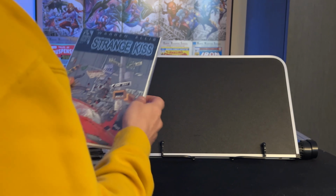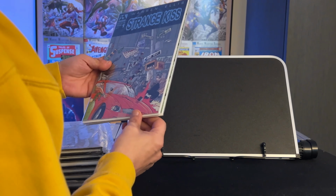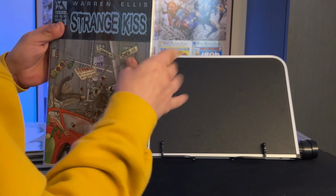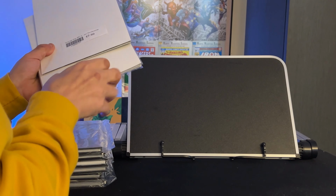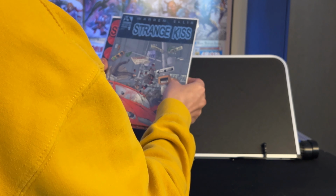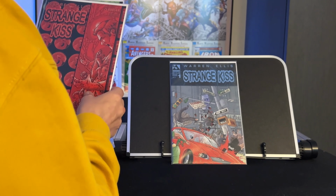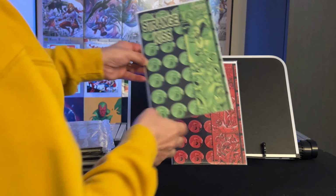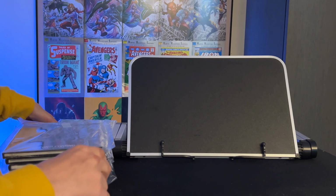What else do we have? Some Warren Ellis, Strange Kiss. Again, taped together, I guess, or in one bag. Oh, they put it in one bag, apparently. How is this done? Okay, not that easy. We're there. So what is this? Strange Kiss, issue 1 by Warren Ellis, Strange Kiss issue 2 and issue 3. Looks like a nice thing. So that's that. What else have we got?